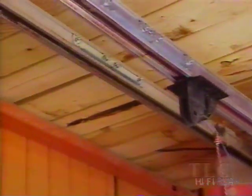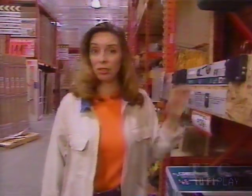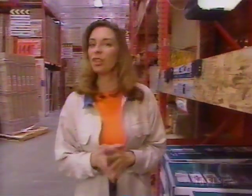Now, the method by which a door is automatically raised and lowered is called the drive mechanism. Chain drives are the most common. They're easily adjusted and are durable. Worm or screw drives are quieter than the chain drives, but the performance can be affected by severe cold. Belt drives are the highest quality and also the quietest, and that's what we're going to install later on.